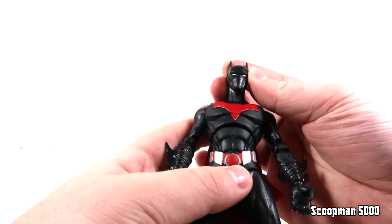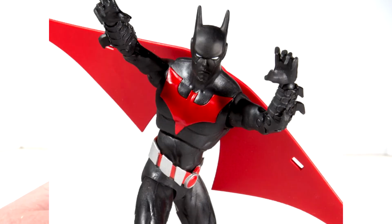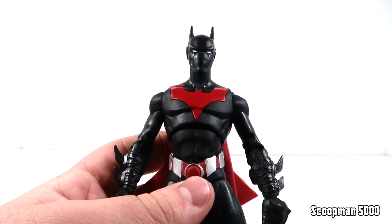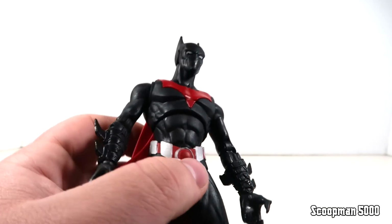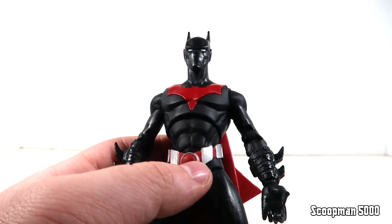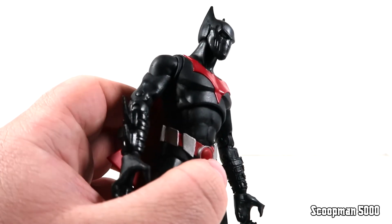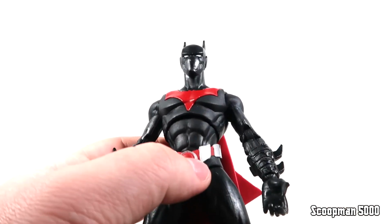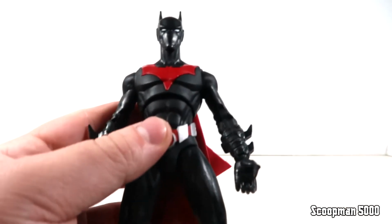I guess the biggest point of contention would be the head sculpt on this figure, and it's different on the actual mainline release. He actually has a mouth on that one, which is more accurate to the original cartoon style Batman Beyond. Here it's almost like the Rebirth, like the Batman of the future, where he's got just a face plate over it, but there's not going to be any emotion coming out of it. It's more like a helmet, and it looks a bit more armored. You got some vents coming out the side, and I mean, it's still very much Batman Beyond. This isn't going to be any other character, but that might be important to you.